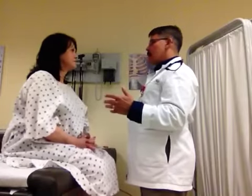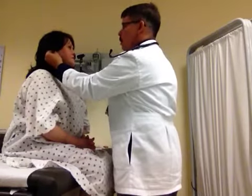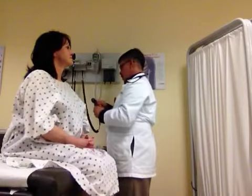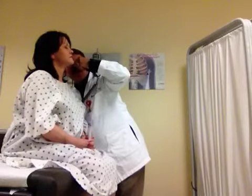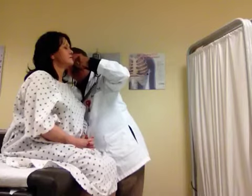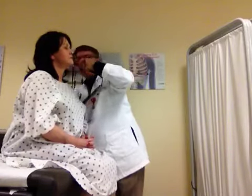So now we're going to move on to the ears. If we palpate the ears, any tenderness there? No tenderness? Okay, I don't feel any lumps, bumps, or bruises. And we can see the tympanic membrane. It's nice pearly gray. There's no inflammation. Ear canal is clear. I really don't see any cerumen. No redness and no drainage.